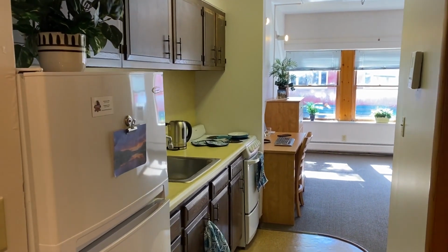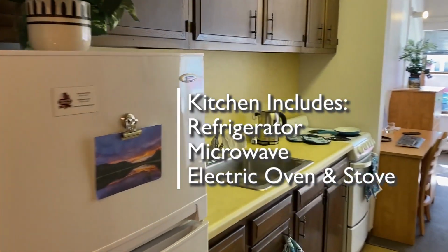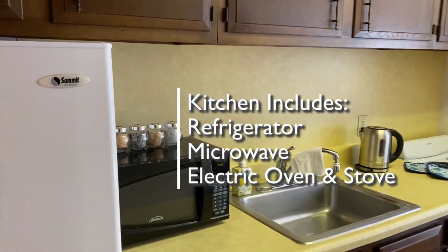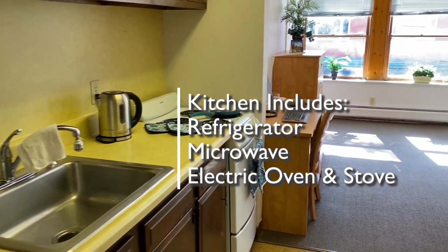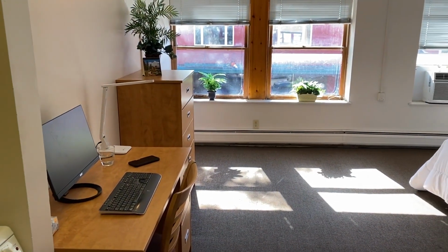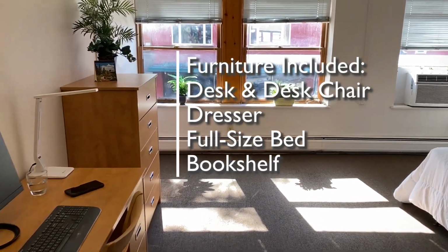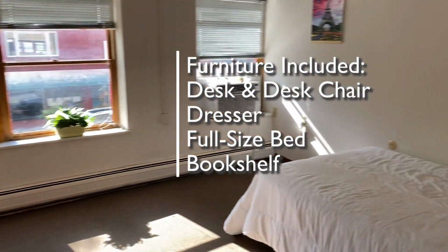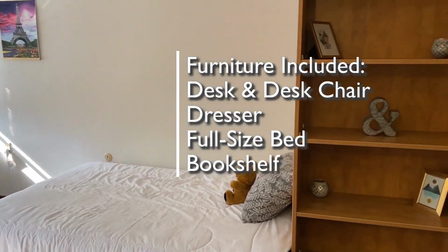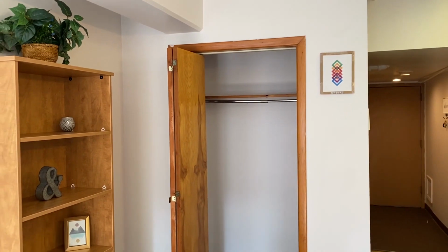As you enter, you'll see your kitchen on the left with a refrigerator, a microwave, and an electric oven and stove. In the living area, you'll have 5 pieces of furniture: a desk and desk chair, a dresser, a full-size bed, and a bookshelf, as well as plenty of closet space.